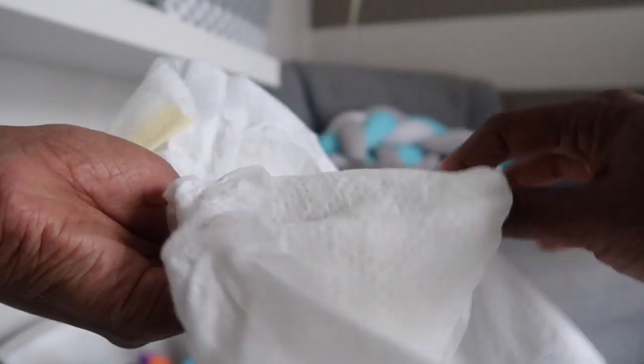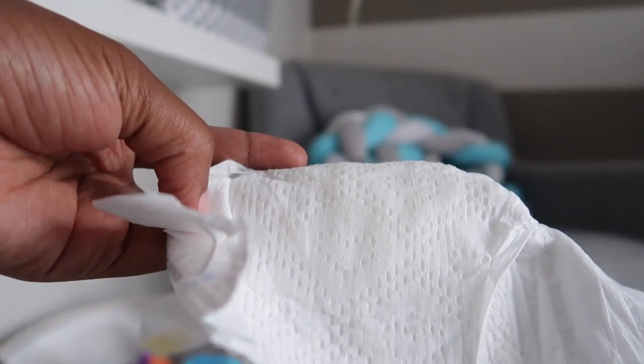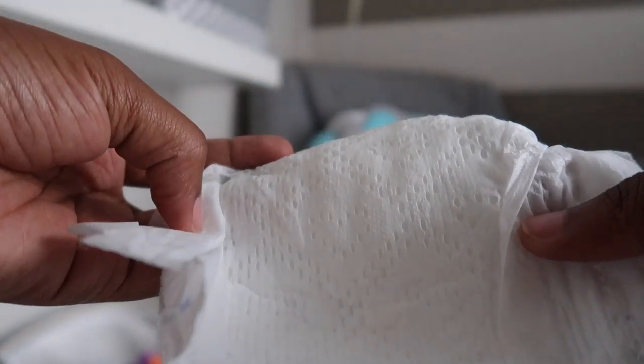They also feel so much softer and so much silkier than they were before. They feel so much smoother and silkier, especially inside. I don't know if you guys have used Pampers Premium before, but they used to have this little thing where you touch inside and you're just like, why are they so rough? But right now they have the little quilt situation, and they are so soft.